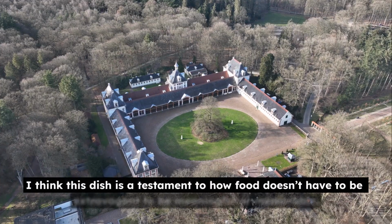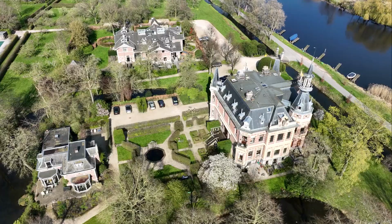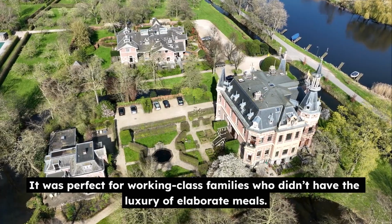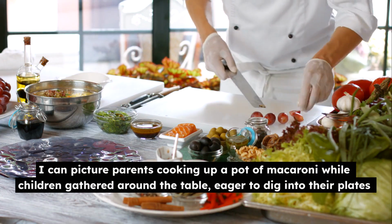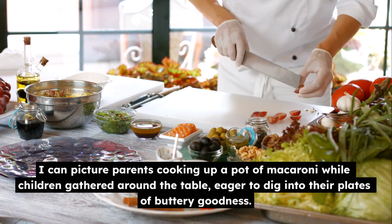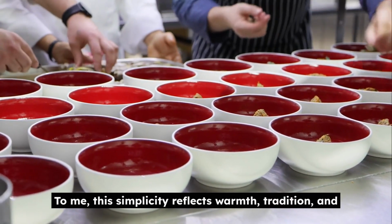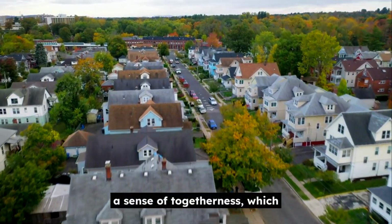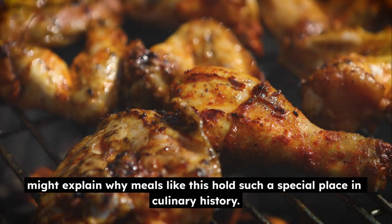I think this dish is a testament to how food doesn't have to be extravagant to be meaningful or memorable. It was perfect for working-class families who didn't have the luxury of elaborate meals. I can picture parents cooking up a pot of macaroni while children gathered around the table, eager to dig into their plates of buttery goodness. To me, this simplicity reflects warmth, tradition, and a sense of togetherness, which might explain why meals like this hold such a special place in culinary history.